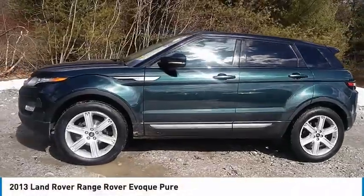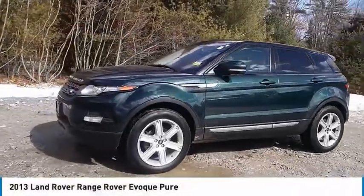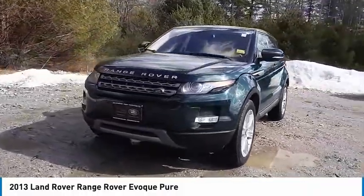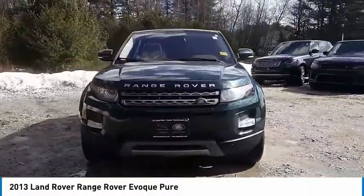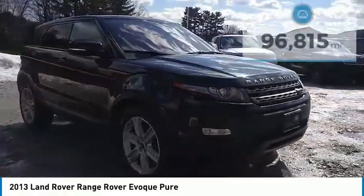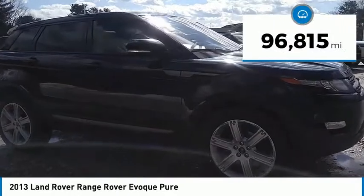Looking for the right vehicle? Check out the 2013 Evoque. The all-new Range Rover Evoque is the lightest and most fuel-efficient Range Rover to date, continuing our commitment to environmental sustainability. This vehicle has less than 100,000 miles.